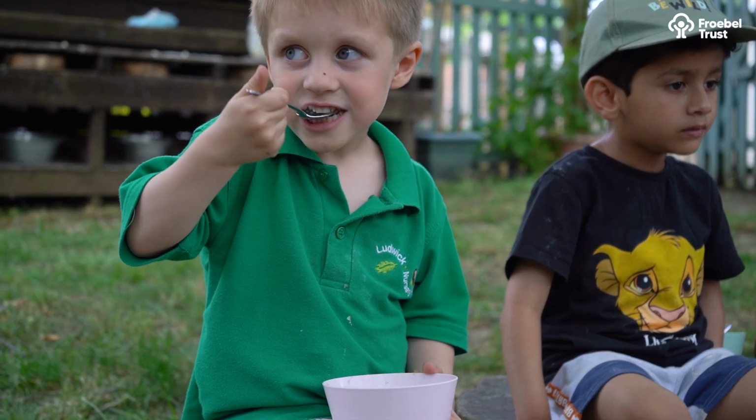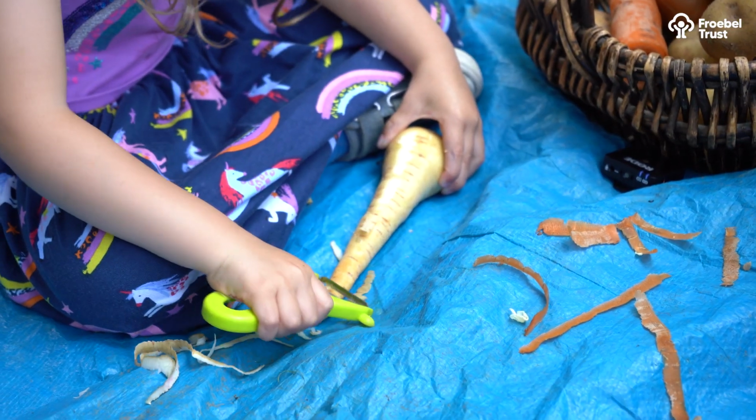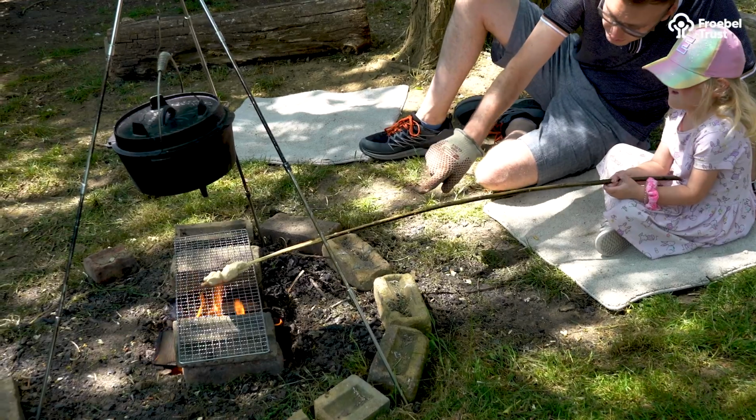We're going to be doing some peeling of vegetables, ready to make a soup. That gives them skills in using real-life tools. We're also going to be making some bread to be able to toast over the fire to have with their soup. So they're experiencing the knowledge of how to make food and cook it and be able to eat it as well, which is quite a big lure for children.